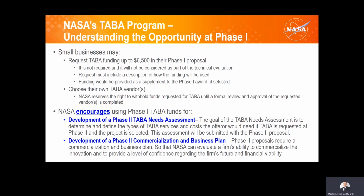And so when we review those TABA requests, we reserve the right to withhold funds and/or deny the funding based on the vendors that are being provided until we have a formal review and we can actually validate that these are actual vendors that can perform the work that you're asking to be done. Once those are approved, then that'll become a supplement to your award.